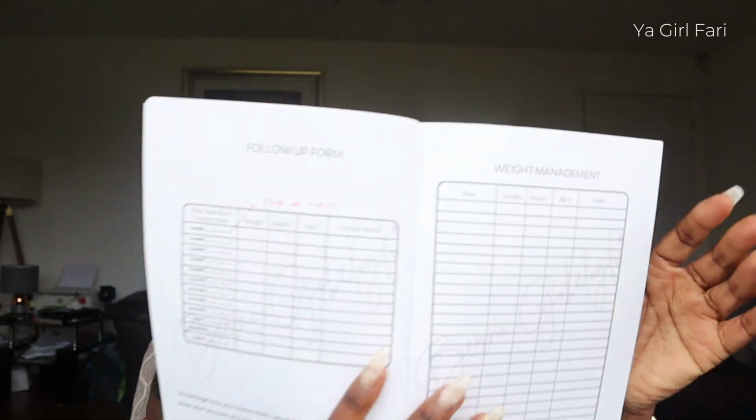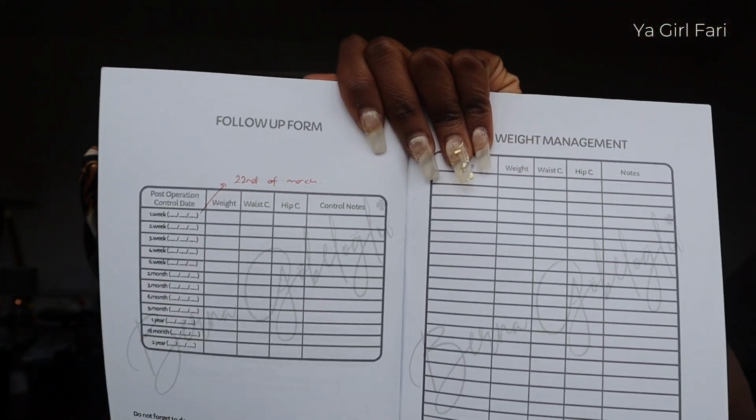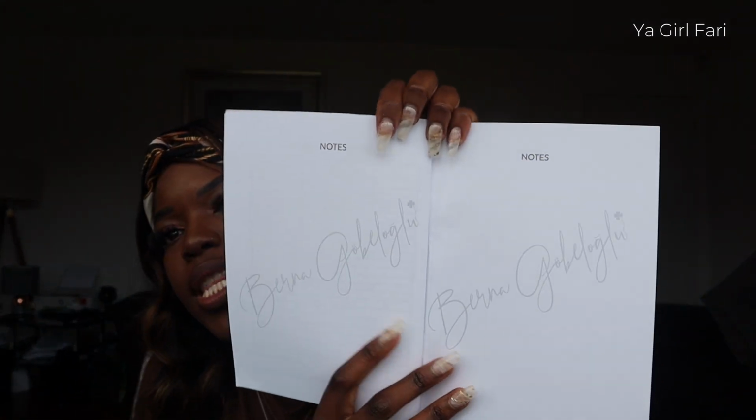And then there's a note section at the back. Well, there's weight management, so you can use this to track your weight, things like that. I just did all this on my phone because I like to have my numbers easily and handy, and it's easier to access and easier to update the documents. But there's also a note section so you can be adding your notes, things like that.